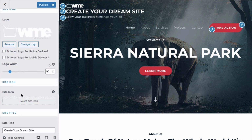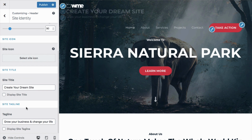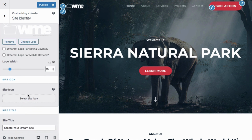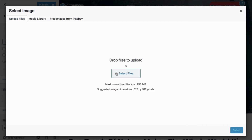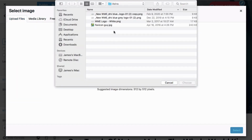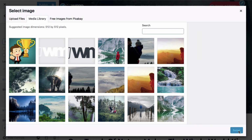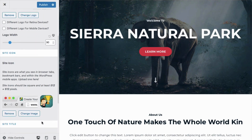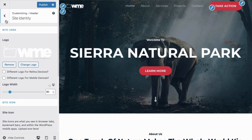And let me go ahead and unselect these. And then for the site icon, this is kind of cool. So we'll upload files. It's a little favicon guy. It's a little icon that you see in the browser tab. So go ahead and select the image. And there it is right there. And that's what it's going to look like. Pretty cool, right? So we'll go ahead and head back.